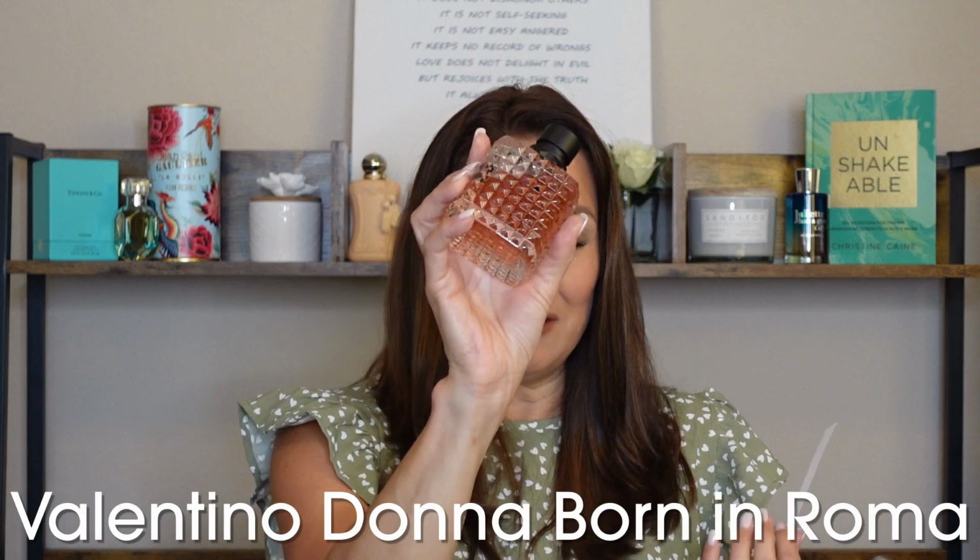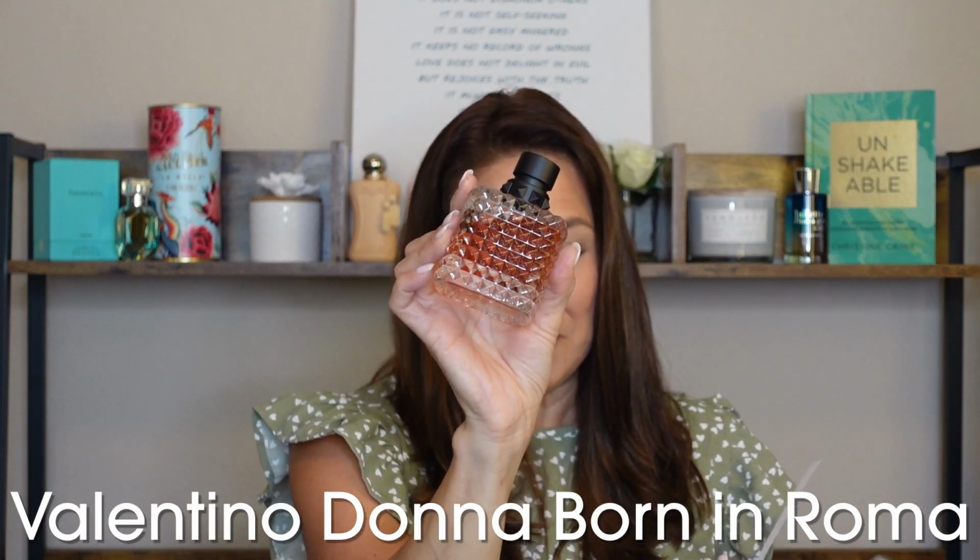Now, at night, in the hotter months, this is when I'm going to wear this. If I'm going out, if I'm going to dinner in the evening, where it's an outdoor patio type experience. Yes. When it's fall and winter, I could wear this at any time of day and it would just be absolutely stunning because I think it works better in milder climates, milder temperatures. But I love it year round. I wear it year round. We love it in our family. Can't get enough of Valentino Donna Born in Roma.